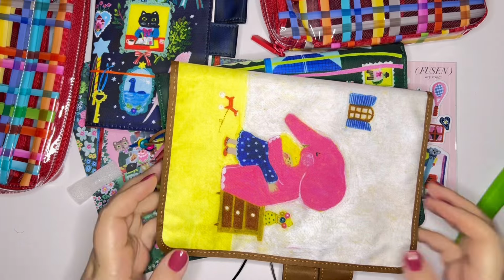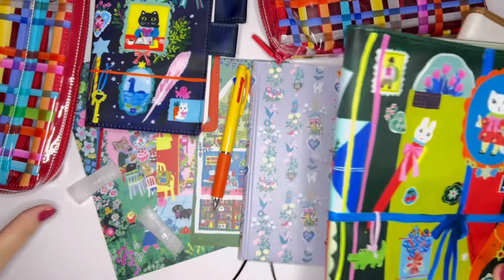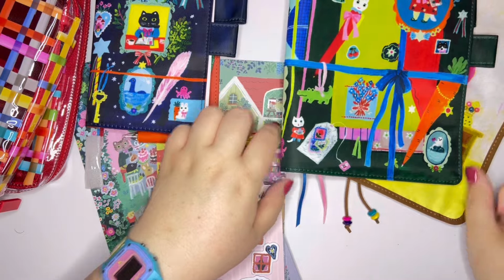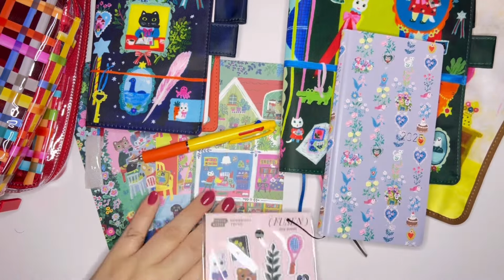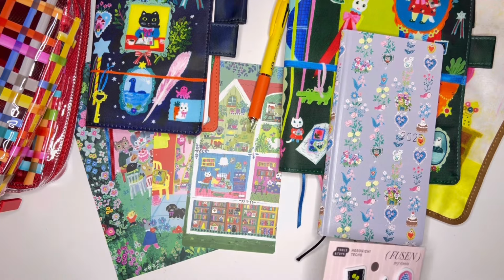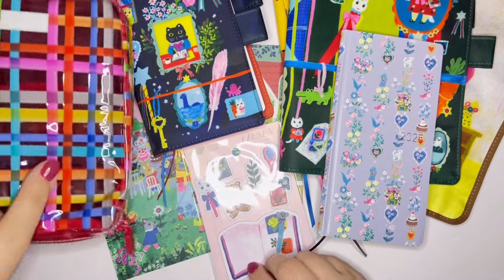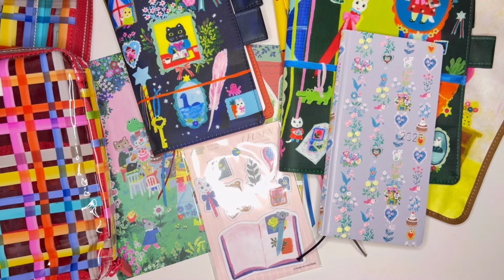Anyway, all that to say, here's my Hobonichi order. Thank you for hanging out with me. I look forward to getting the rest of it, and we'll do another unboxing or reveal or something. Then I may save some of the time and go ahead and just reveal instead of unbox. I'm not good at these flat lays. So yeah, keep your eyes peeled for that.